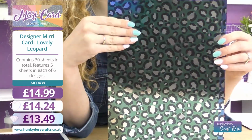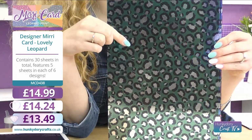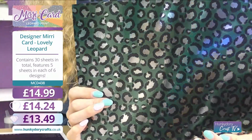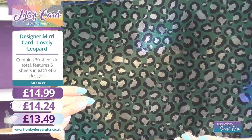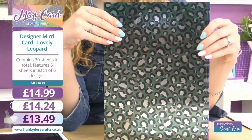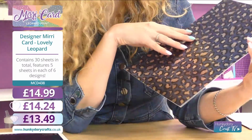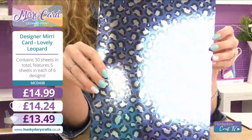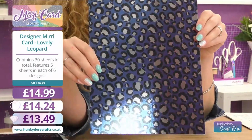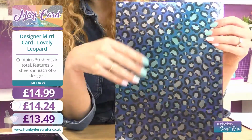And then we move on to this one, our gorgeous green. And this has got silver spots instead of your gold. So you can just see how well that is going to work with those cool tones, your silver Mirri. This is exactly why you needed to top up yesterday, all you diamond members. And then we've got the beautiful blue, absolutely gorgeous. It is a slightly deeper blue there for you, kind of a nice mid blue. Again, that's got the black and silver spots on.